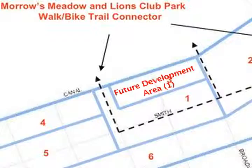There are two future development areas here. It's not quite as easy to put a handle on what they should be at this point in time, because we need to do a little bit more to condition them, I guess, to take advantage of what their opportunities might be. And the first one we're calling Future Development Area 1. This is the area that's basically along Canal, from Market Street west to Broadway.